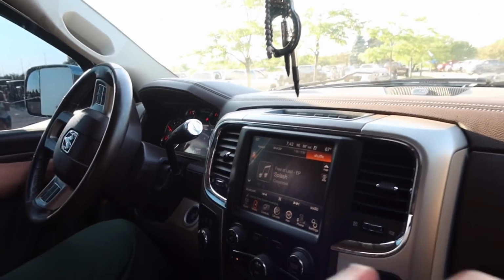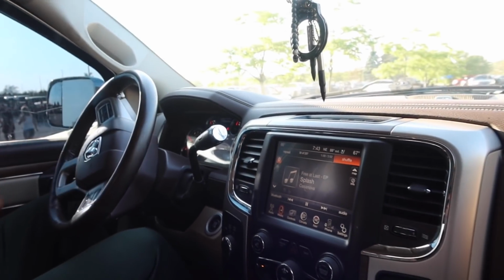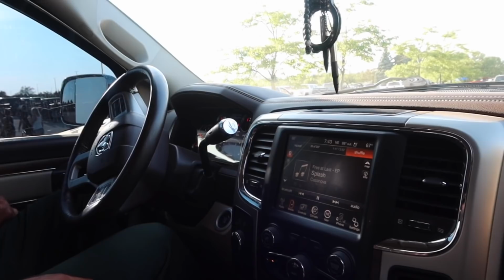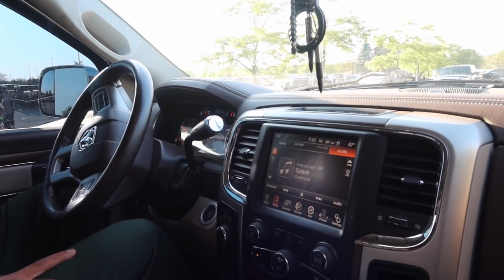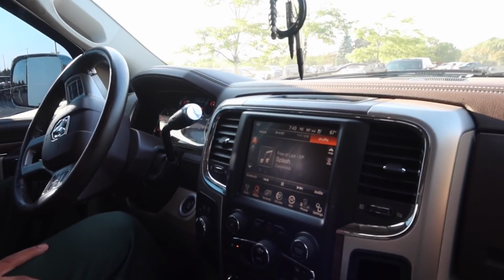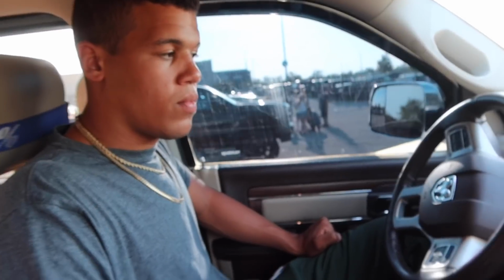I love the layout of these trucks. The interiors are beautiful. Dodge did a very, very good job really keeping up. I hate to say this, no offense to anybody, but keeping up with the Chevy interior, because I really thought that Chevy interior had all the bells and whistles, and the GMC of course, but just sitting in this truck right here, it's beautiful. So go for it, man. I mean, what's going on?